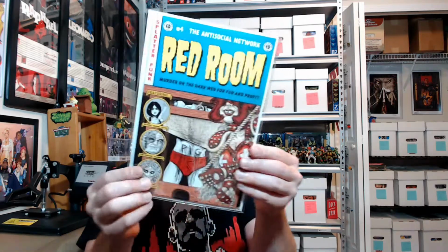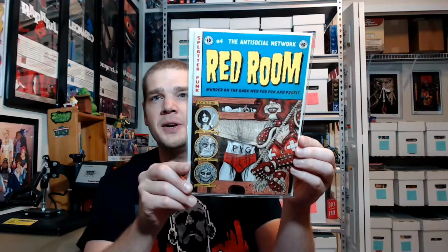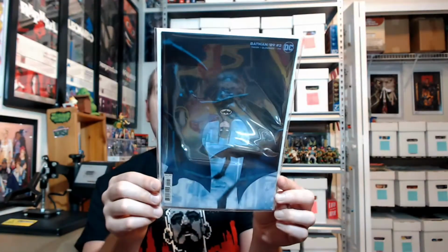Still picking up the Red Room stuff from Ed Piskor. Cool art style for sure in this if you like the underground type comics. Like I said, I'm still picking up the Batman '89 stuff, same story. Superman '78, probably going to keep picking these up because who doesn't like those characters from that time.